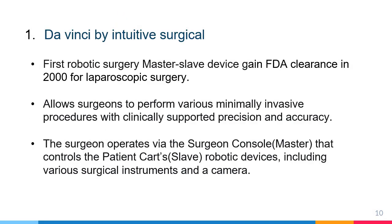Da Vinci by Intuitive Surgical, which is the first robotic surgery master-slave device, gained FDA clearance in 2000 for laparoscopic surgery. It allows surgeons to perform various minimally invasive procedures with clinically supported precision and accuracy. The surgeon operates via the surgeon console, which is called the master, that controls the patient's side cart, which is called the slave, robotic devices including various surgical instruments and a camera.